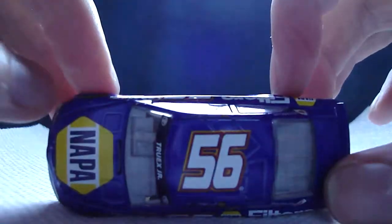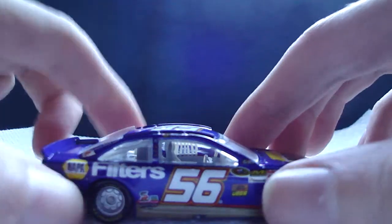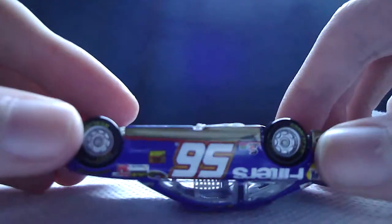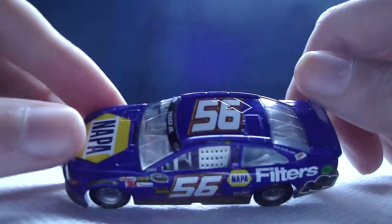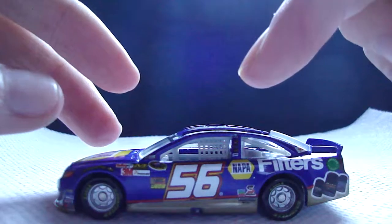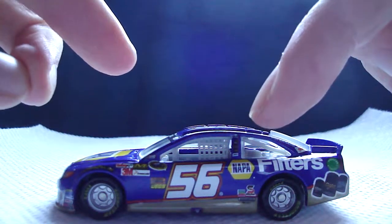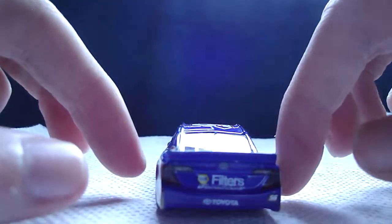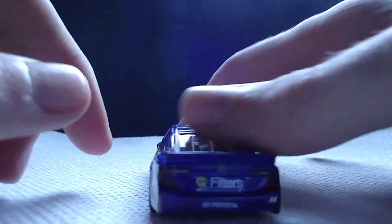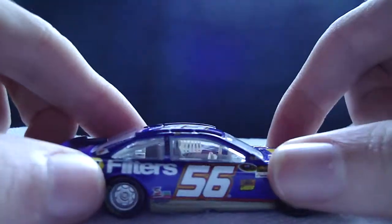So that's the same for this one, and it probably is. I'm not going to check because that's a gajillion colors. And this side is the same, or this number is the same. Flip it over and you got a 95. Yep, that is Erik Burton's 95 for the Avis Cup Series. Napa is white, outlined in blue and white outline and yellow. Napa Filters is white with the exception of the Napa logo. Toyota is white. Nothing over here. This side is the same.